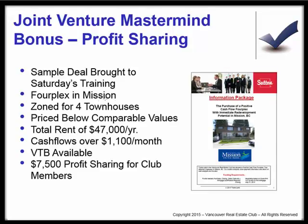Next deal, a sample deal brought to Saturday's training. This is a 4-plex in Mission. It's zoned for 4 townhouses, so you can tear it down and build 4 $300,000 townhouses. So 4 times 3 is $1.2 million, and the price of the property is a lot less than $1.2 million, so you can understand how there's some profit there.